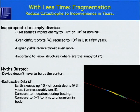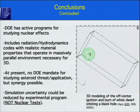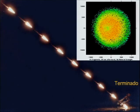Three years later, when you sweep this material up, your background radiation goes up 0.01% above background from it, temporarily. So, you do more getting in an airplane. They're a mature technology. There's more we can do to learn about them. We have active programs, and we'll quit. Thank you very much.